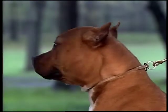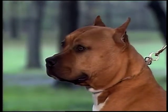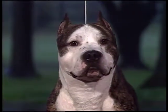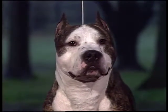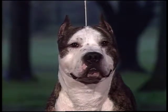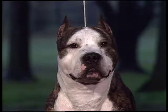This head is correct, with the muzzle being about 1/3 the total head length. From the front, the muzzle is broad and strong. It's rounded on top and is slightly narrower at the nostrils than at the base. See how there is a distinct break at the sides of the face, falling away abruptly beneath the eyes, but not weakening the square look of the muzzle. Note also the prominent cheek muscles, which are a necessary breed virtue.